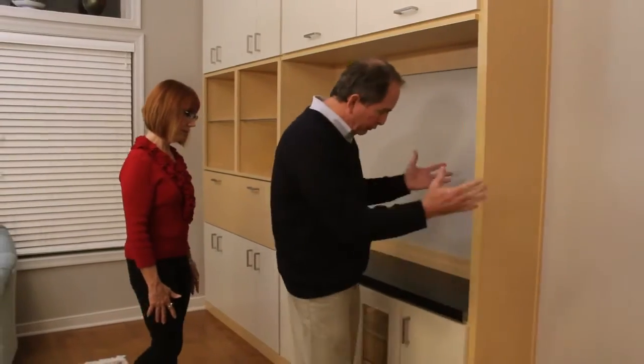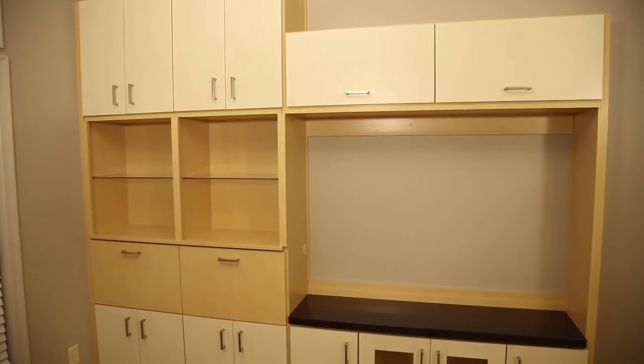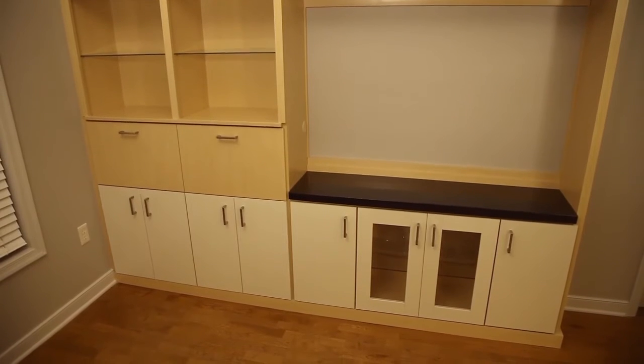The color is perfect for the room. And it's a 2-tone. I love these 2 colors together. It's a very subtle, complementary pair of colors, and the black top makes it pop.